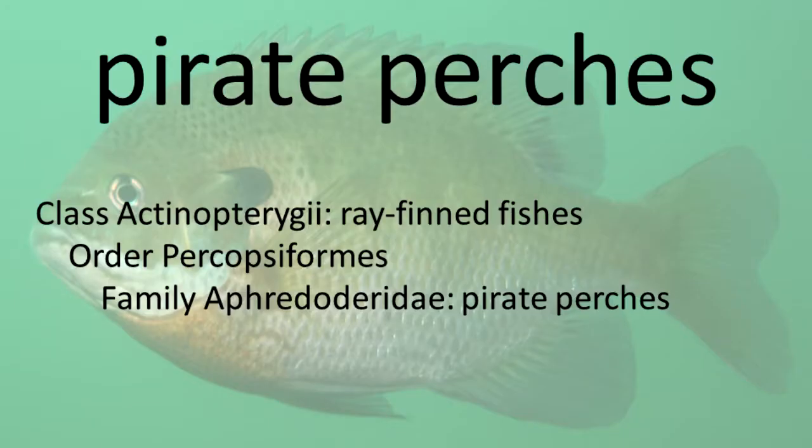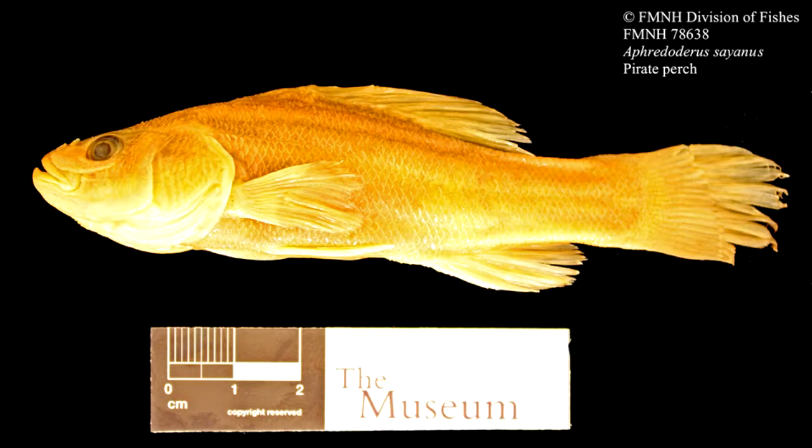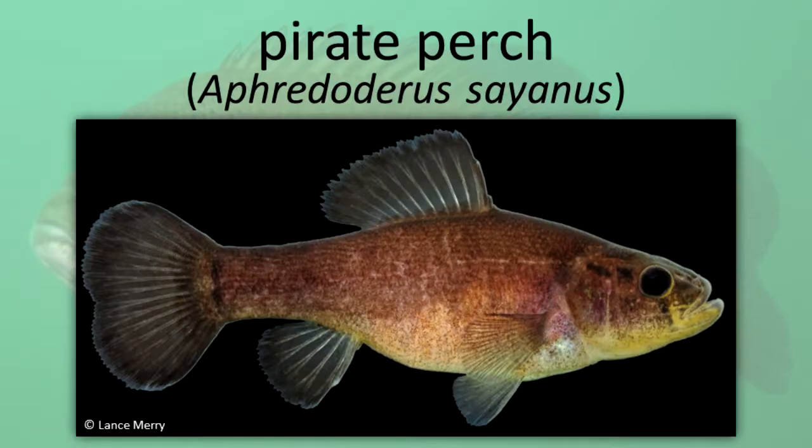Pirate perches. The pirate perch is the only existing member of this family. The pirate perch and trout perch seem to be remnants of a larger fish group that is mostly extinct. Pirate perches have a large mouth, ctenoid scales, one dorsal fin, and the anal and urogenital openings located under and between the gills in the adult. Pirate perch.